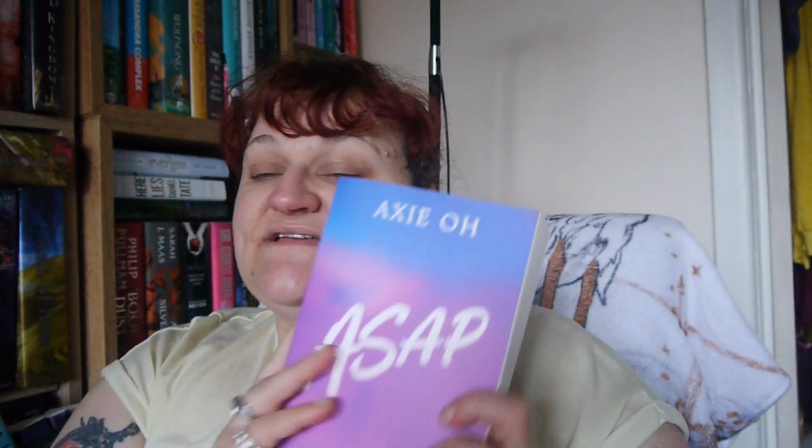So I went with Pushing Forwards ASAP by Axie O onto my February TBR. This actually comes out in February. I just haven't got round to reading it. Like, January seems to have just flown by for me. I've been very, very busy.